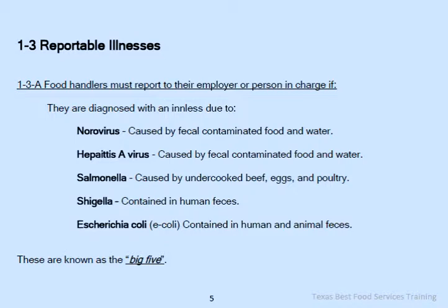Norovirus, which is caused by fecally contaminated food and water. Hepatitis A virus, which is caused by fecally contaminated food and water. These two are viruses. As such, they're easily airborne and very contagious. Salmonella, caused by undercooked beef, eggs, and poultry. Shigella, which is a bacteria contained in human feces. And Escherichia coli, or E. coli, which is a bacteria contained in both human and animal feces. Can you see a pattern here? Most of this is caused by fecally contaminated food and water.